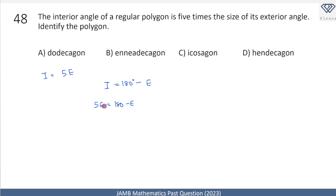So e can come over here. We have 5e plus e is equal to 180, and this becomes 6e is equal to 180. If I divide both sides by 6, e, or the exterior angle, is equal to what? 30 degrees.